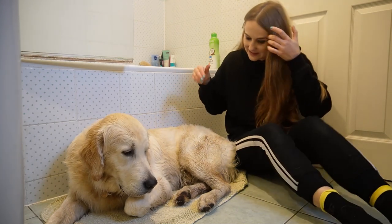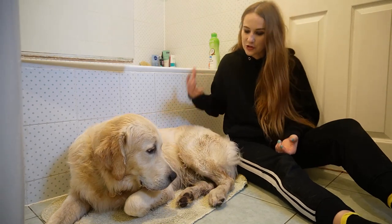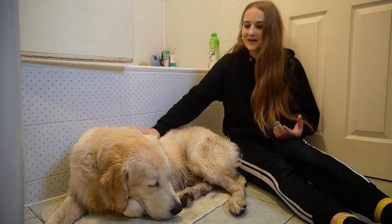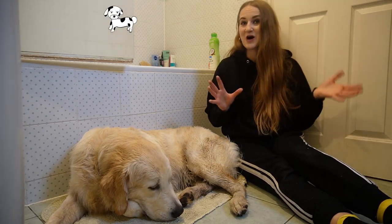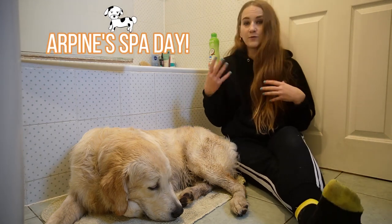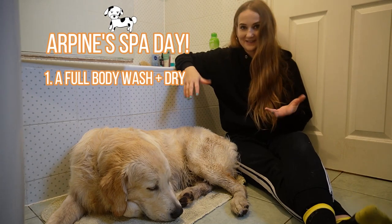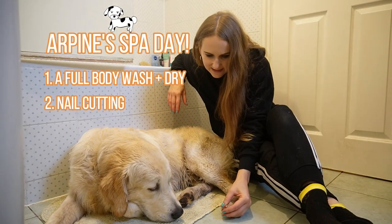But at times like today, for example, I don't think this is salvageable. There's so much dirt on his fur. He's not smelling nice anymore. And I'm like, you know what? I feel like it's time to treat him to a full-on spa day. And what I mean by the full-on spa day is giving him a bath, obviously drying him, cutting his nails. His nails have gotten long already. I feel like it's time to do that.